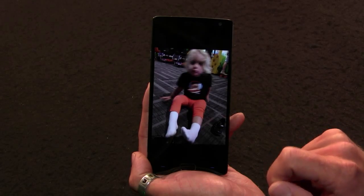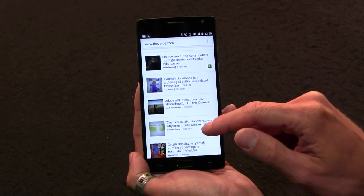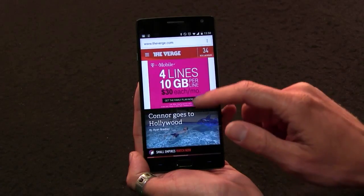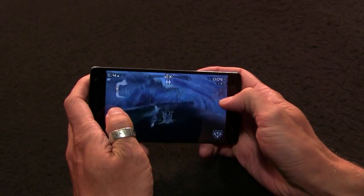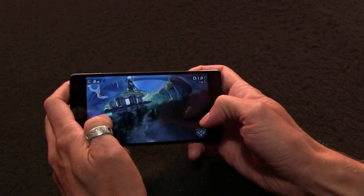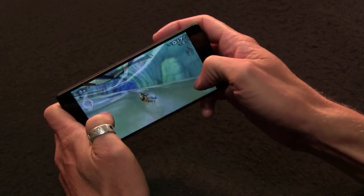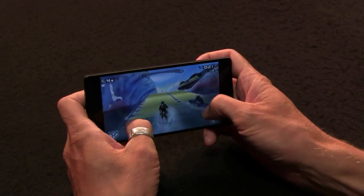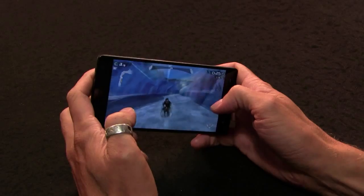Performance-wise, this phone is screaming. It's a Snapdragon 810 processor, this one with 4 gigs of RAM. There's really nothing that I could throw at this to really slow it down. Browsing, gaming, it all worked really well. And yeah, I was super happy with how it handled in that regard. The 810 is known to run a little hot when you're pushing the limits of the device. I didn't really notice that in handling the device and kind of pushing it, but your mileage may vary there.